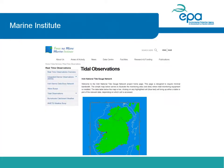Marine Institute data is also available from their website. If you go into the real-time observations section or the data services, you can see a number of data services available to be queried and downloaded. Integrated marine observations, marine data buoy network, wave buoys, tidal observations, and a selection of data from the Burrishoole research catchment. A wealth of data there queryable for around the coast, and all easily accessible via the website.